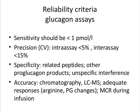And then comes the specificity question, and here we are really talking about the related peptides, as I showed you at the beginning, and other proglucagon products. And finally, some unspecific interference, which has marred many radioimmunoassays and other assays, and which is certainly also relevant for glucagon. How do you study the accuracy? Well, you can do that by applying chromatography or LC-MS, but you can also do it by looking at the results you get from stimulation. For instance, if you infuse arginine in healthy subjects, you must see a very, very robust response. And your glucagon levels must respond to changes in plasma glucose in the expected way. Otherwise, your assay doesn't work.